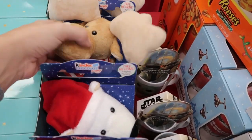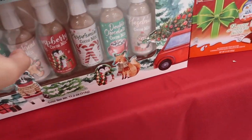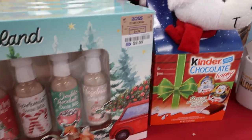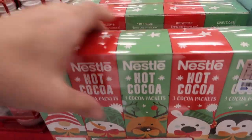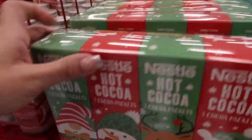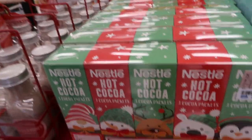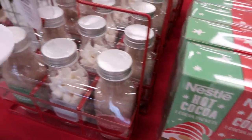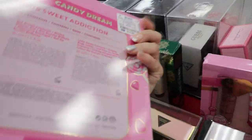and they also have it in a little mousse. Hot cocoa in a bottle. So they're like little mixes for $9.99. And then these are $12.99. You can break them up because they have little to and from on there. So five for $12.99. That's $9.99.